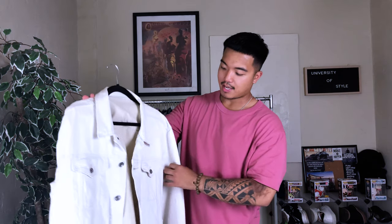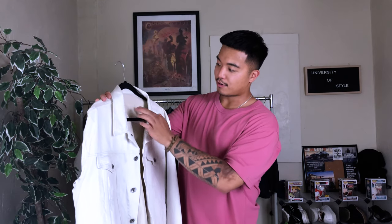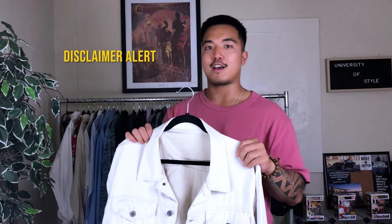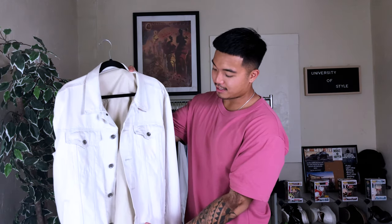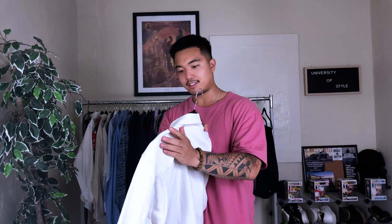So for the next piece, it was another denim jacket. I think this is my fourth or fifth one in rotation now. This is a Gap 1969 brand. It's not from 1969, but I guess it's from their collection. It is a denim jacket in this sail or light bone colorway. There's really not much to say about it.